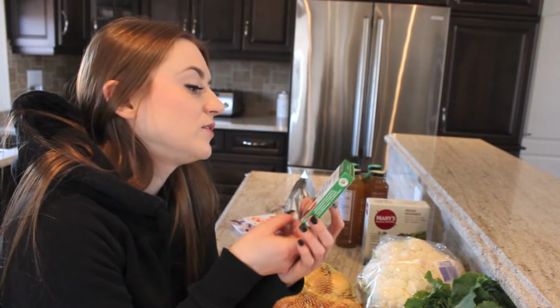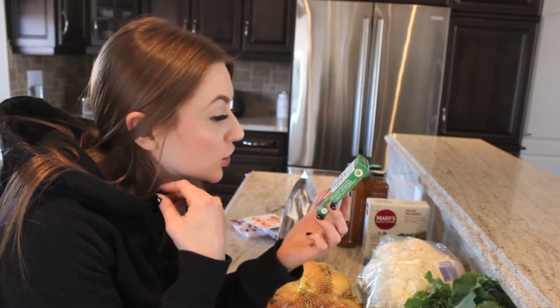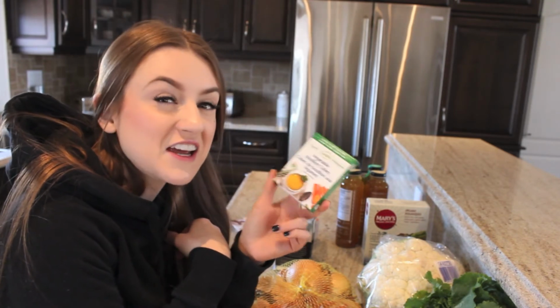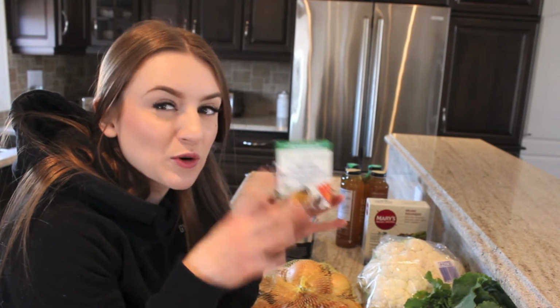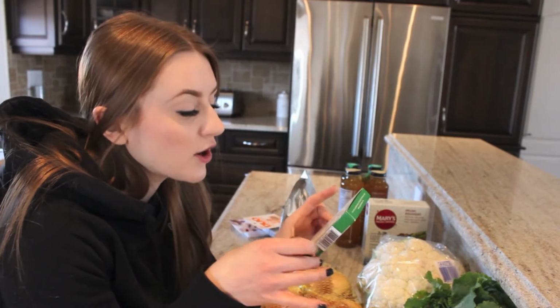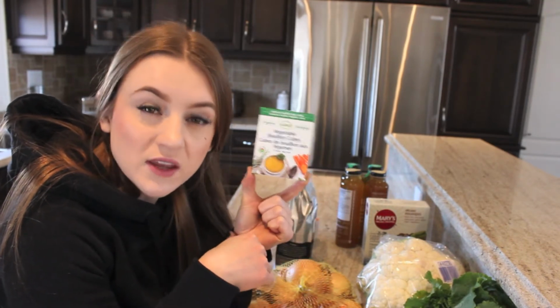I also got this little container box of organic vegetable bouillon cubes. Sometimes, pretty often, I forget to buy the prepared vegetable broth, so I try to buy the nice organic vegetable broth for when I make soup, but I like to always make sure I have a little box of these in my pantry.